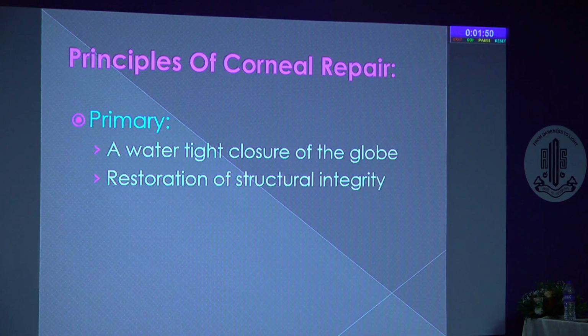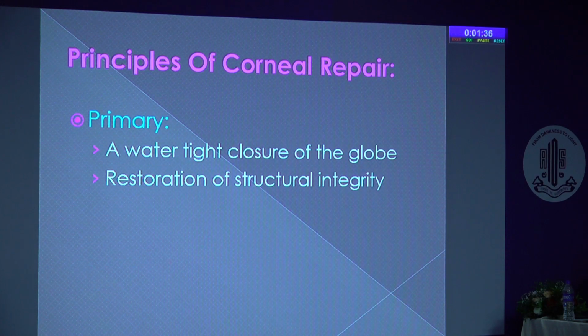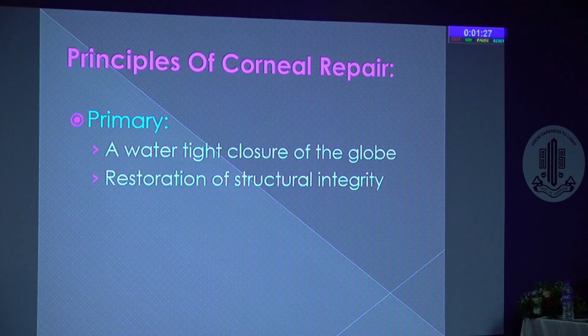Again, go for the culture and sensitivity, so that after proper repairing you go for good antibiotic coverage for him too. Now I'm coming to the exact management, which is apart from the symptomatic management for the child or anyone having a perforating injury: analgesic, antibiotic, patching, atropine, whatever we are doing is the same, but principally we have to correct it by the repair of these perforations.